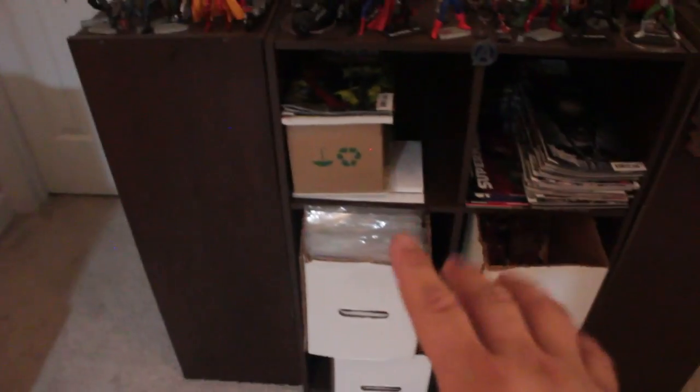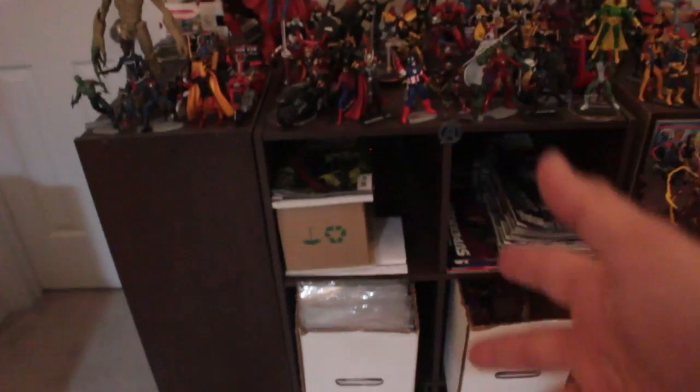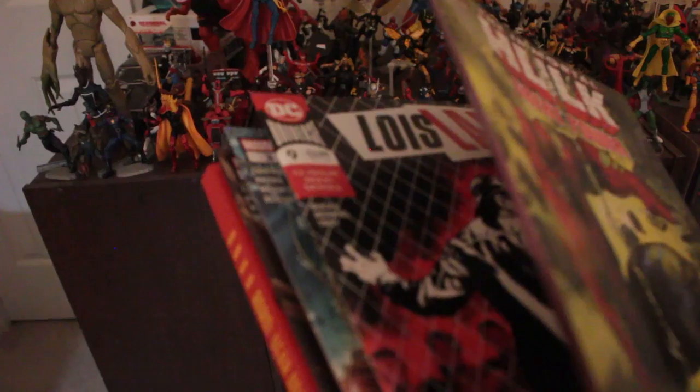Now, originally this one was empty, and the original idea was that when this box gets full, I can organize it so I can keep my ongoings in 2 separate boxes and just organize them that way. But unfortunately, this ended up becoming for stuff like, oh, I need to finish reading Hulk to put this organized, or oh hey, I have this comic but I don't have the one before it. So that's kind of where this goes.